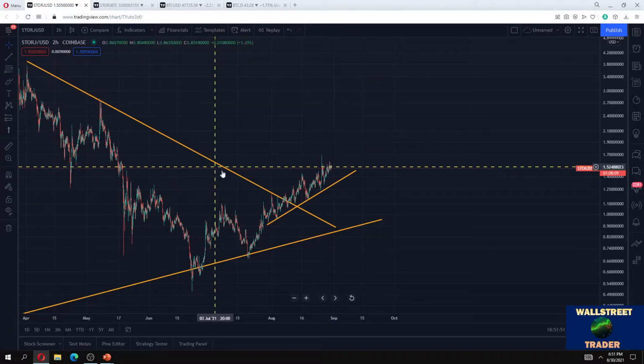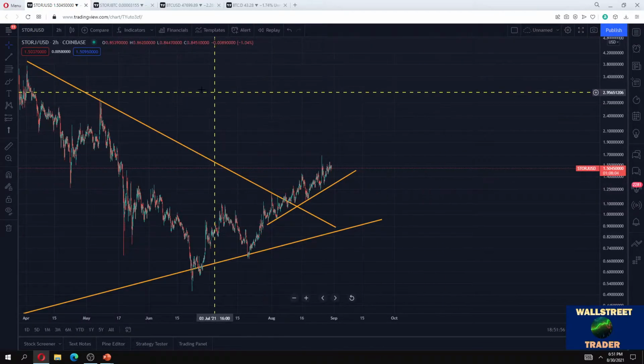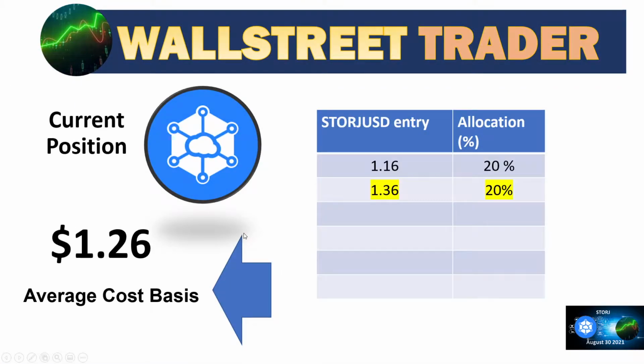Anyway, Storage US dollars is currently trading at $1.50, higher than what we talked about last time, and I think it might even go higher. I will go through that in a second, but in the meantime, let's just take a quick look. I'm at $1.26 as my average cost basis.